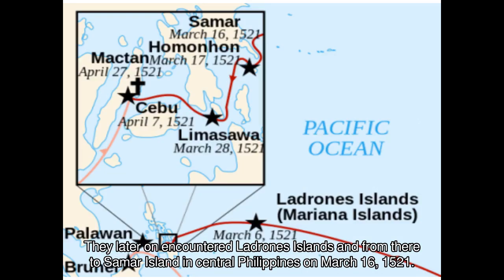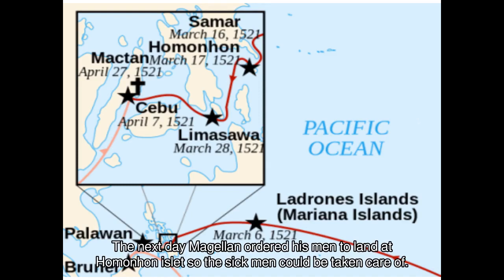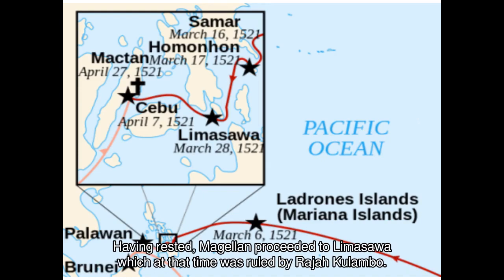They later on encountered the Ladrones Islands and from there went to Samar Island in central Philippines on March 16, 1521. This event marked the coming of the first Spaniards in the Philippines. The next day, Magellan ordered his men to land at Homonhon Islet so the sick men could be taken care of. Having rested, Magellan proceeded to Limasawa, which at that time was ruled by Raja Colambu.